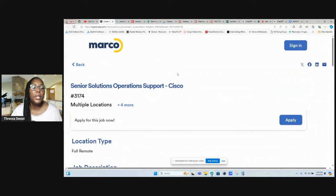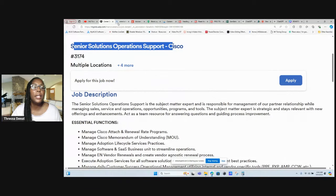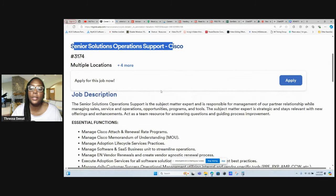Again, it's with the company Marco. They're seeking a senior solution operation Cisco to work from home. Now, they do not list the salary, but I take it upon myself to research. According to Glassdoor, the salary is between 60K to 80K per year. That is $28 to $38 an hour. I say always negotiate your salary at all times necessary.